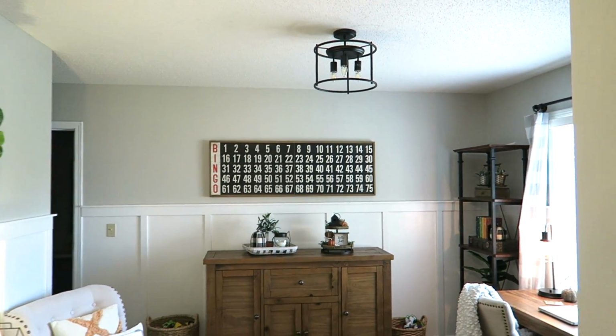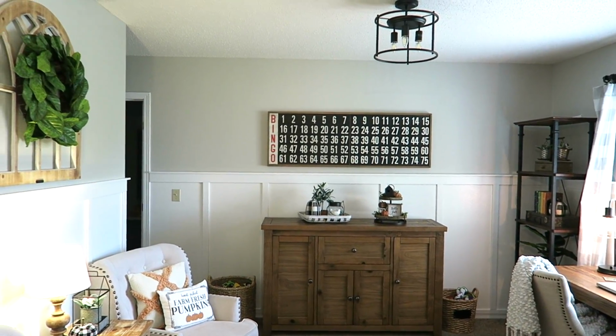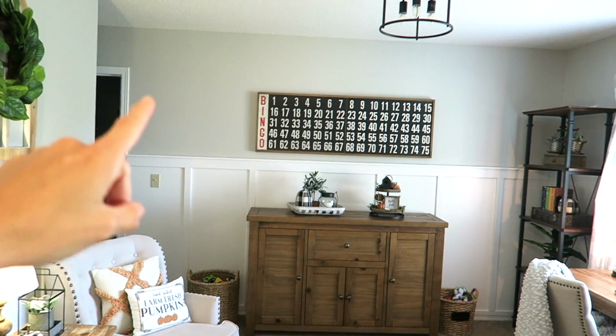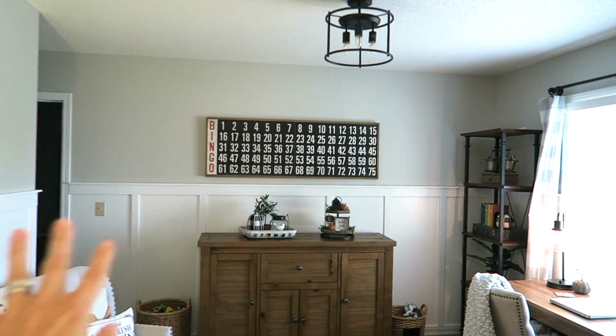So now that I think about it, I did this whole room by myself, and I am super proud of that. I did all of the board and batten, the painting, the light fixture. I put together my desk. I hung the curtain rod, all of it.